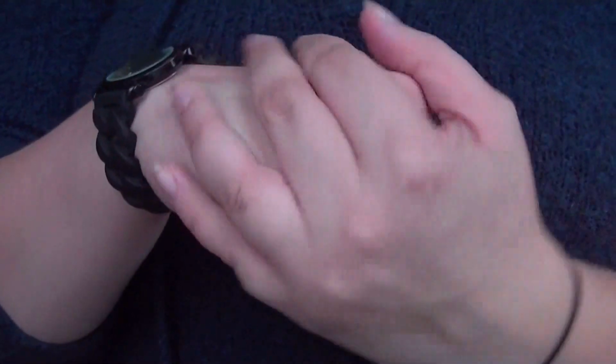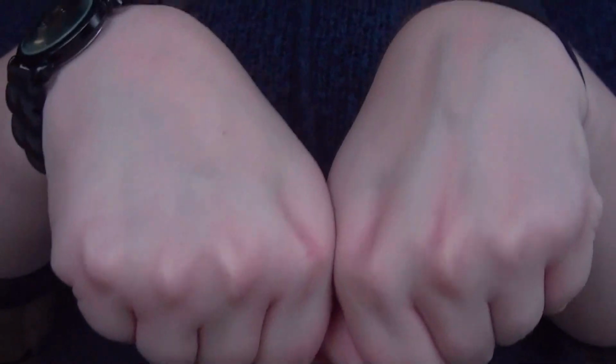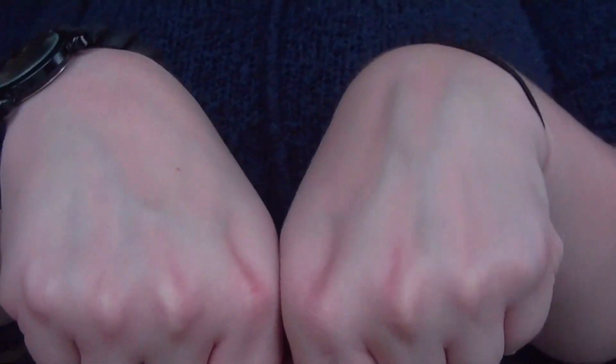So when we do demos on people at my work, they tell us to ask them if they see a difference visually in the difference between body lotion and body cream. I'll be honest, it's complete bullshit because I don't see any difference.